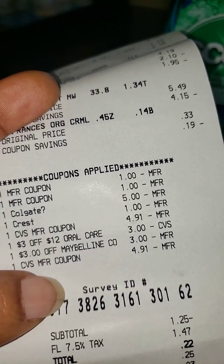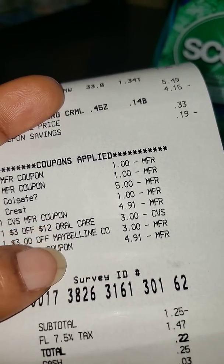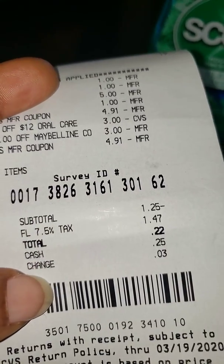And I think she did this twice. I'm not sure why I'm saying it, the $4.91 twice. It was a problem with this one, so I don't know what she did. But anyways, she did this $4.91. I don't know if it went twice, but this is the amount that I had to pay.